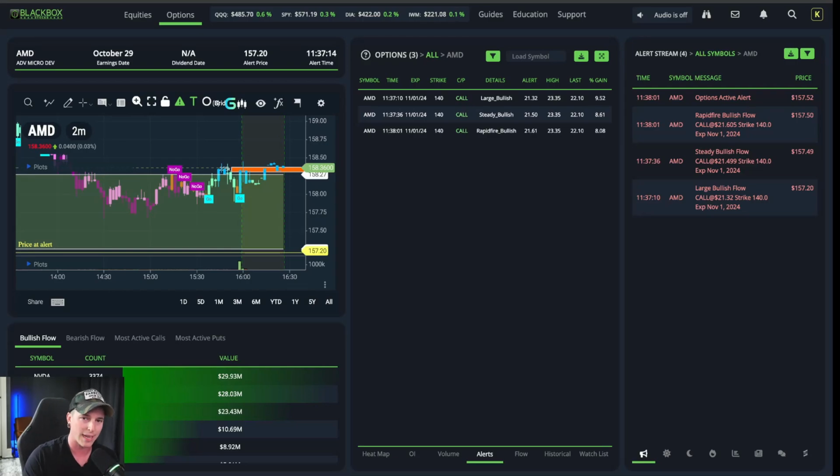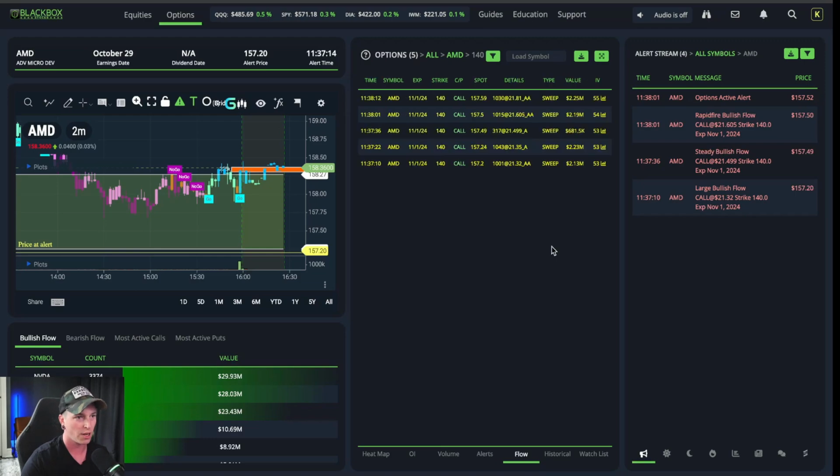Today we saw over $10 million in unusual options flow come through on AMD. It was confirmed bullish. The way that we know that this was not somebody putting a hedge in is that the order that came through was at the ask or above the ask. You're going to see the flow that actually triggered the alert was this one here.